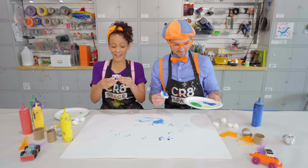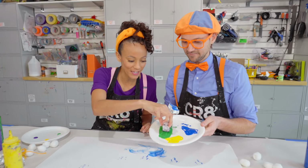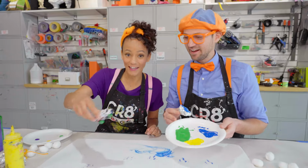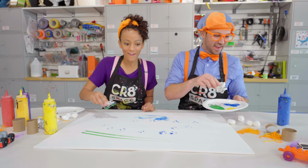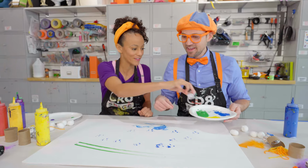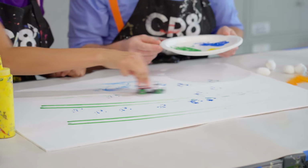Now your turn. I want to take this car and I want to put it in the green paint here. Oh, okay. Thank you, Blippi. Oh, you're welcome. All right. See what it looks like. Speed painting. Whoa, yeah. Oh, that looks cool. Wow, yeah. Get some more on there. Looks like some mud tracks. Yeah. You want to try?